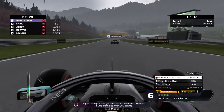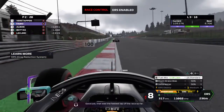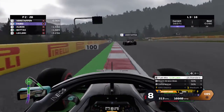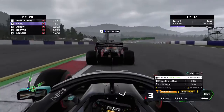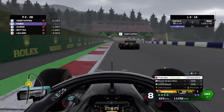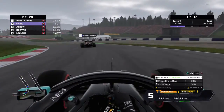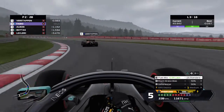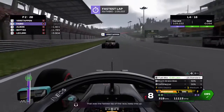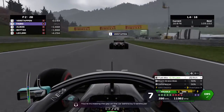If you think you can get past, make use of the overtake button and see what you can do. Good job. That was the fastest lap of the race so far. Fastest lap of the race. Keep this up. You're increasing the gap on the car behind by 5/10 per lap.